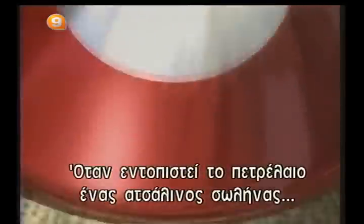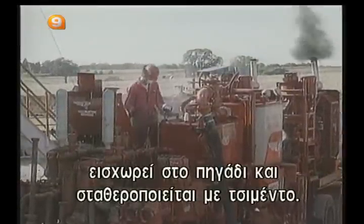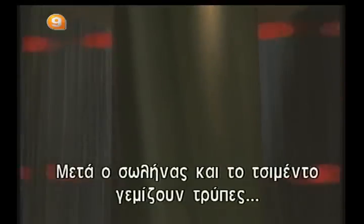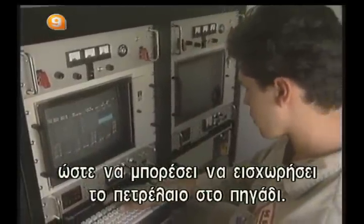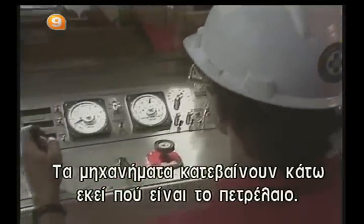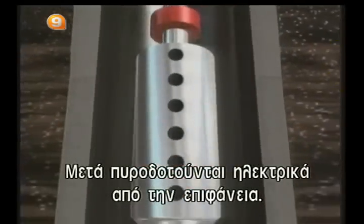When oil is located, casing, steel pipe joined together, is run into the well and cemented into place. The casing wall and the cement are then perforated to provide holes through which the oil may enter the well. Perforators are lowered into the hole, down to where the oil is located. They are then fired electrically from the surface.